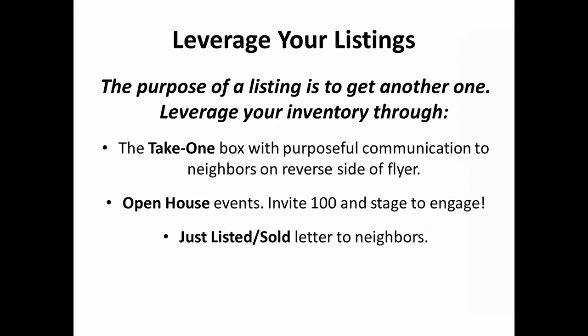So leverage your listings. Again, the purpose of a listing is to get another one. And you leverage your inventory through, by the way, the Take One box, with a purposeful communication on the reverse side of your property flyer. Because the Take One box, when you list a property, is like a salt lick. All the neighborhood homeowners are deer. They come over there at some point and lick a flyer right out of the box. That's what they do. And if they're going to do that, why not put something on that flyer that when they turn it over, they say, wow, look at this realtor. Hey, did you know we can go over to his website and get a free copy of his book, The Homeowner's Guide to Real Estate Short Sales? He appears to be a guru. I mean, you could do that or you could not.